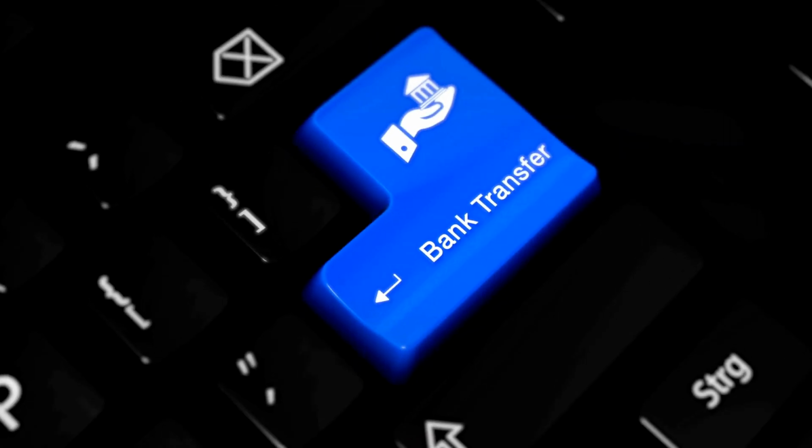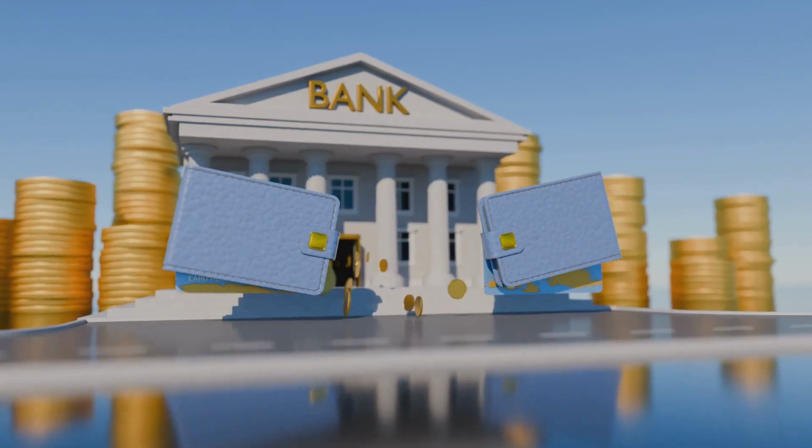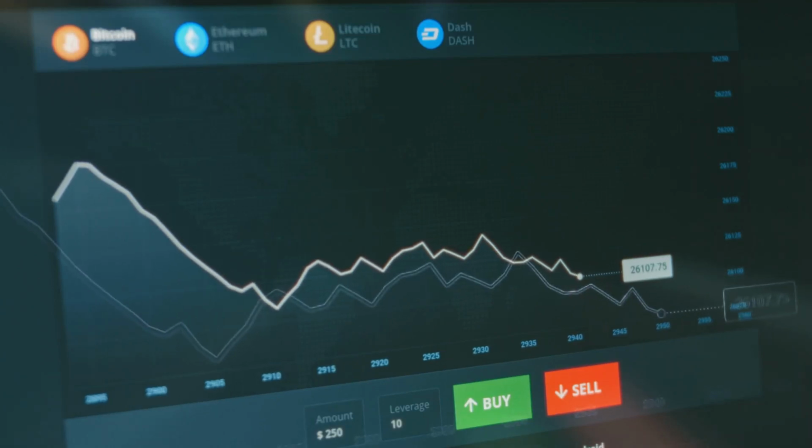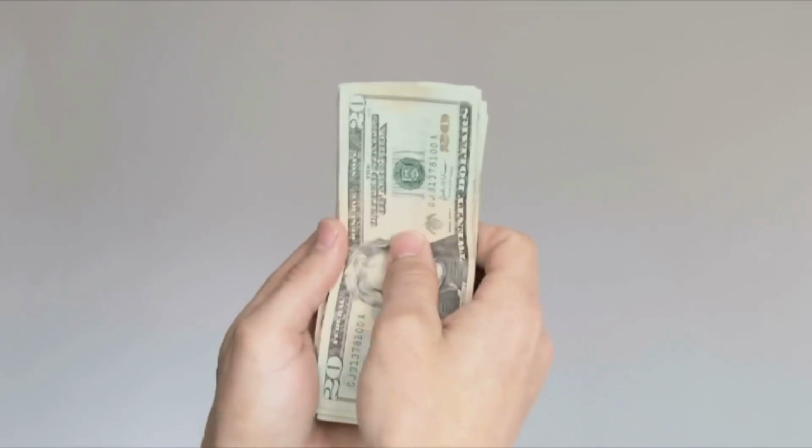Your account's ready. Time to add funds. Most exchanges let you deposit via bank transfer or debit card. Bank transfers are cheaper but slower. Debit cards are faster but may cost more. Start with an amount you're comfortable with. Even $20 or $50 is fine.